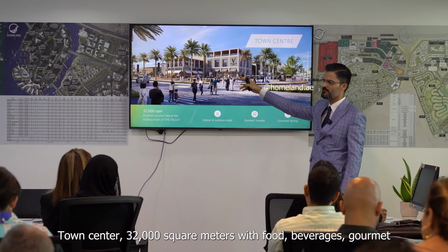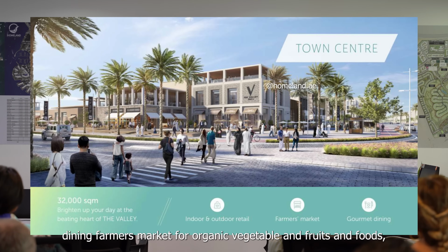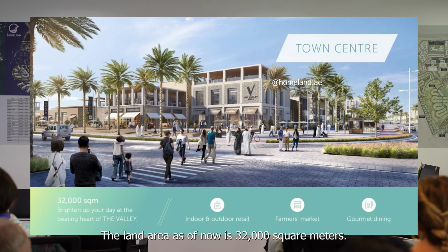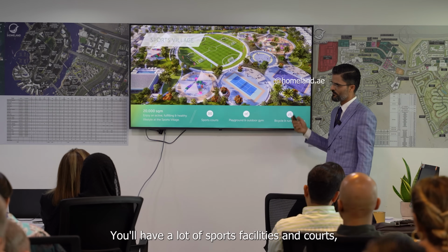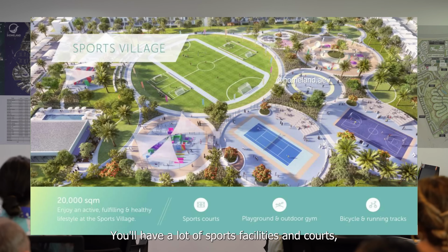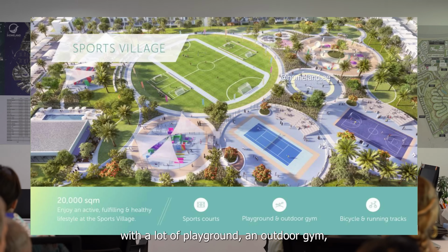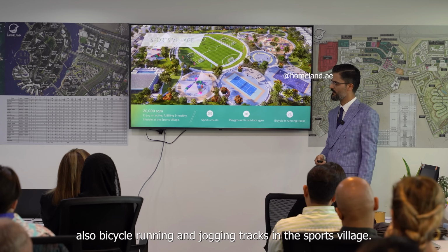Town center, 32,000 square meters with food, beverages, gourmet dining, farmers market for organic vegetables and fruits and foods, indoor and outdoor retail, pharmacies, shops, and so on. The land area as of now is 32,000 square meters. This is how the sports village will look like. You'll have a lot of sports facilities and courts, basketball, football, a lot of play areas and tennis, with a lot of playground and outdoor gym. Also bicycle, running and jogging tracks in the sports village.